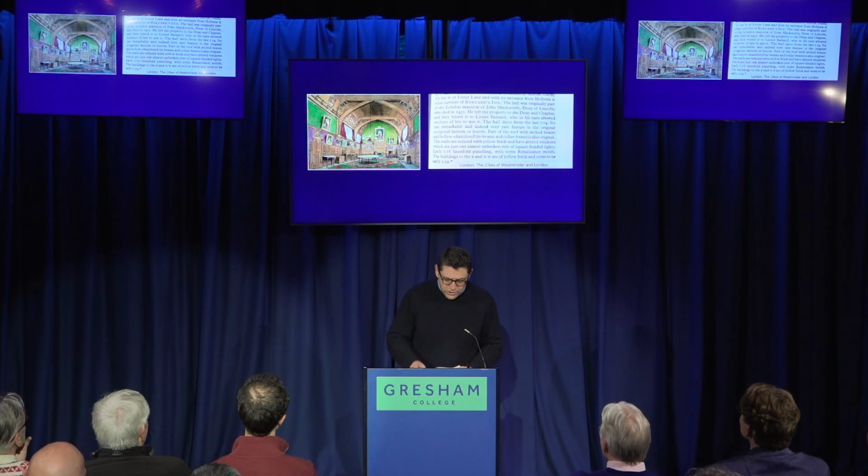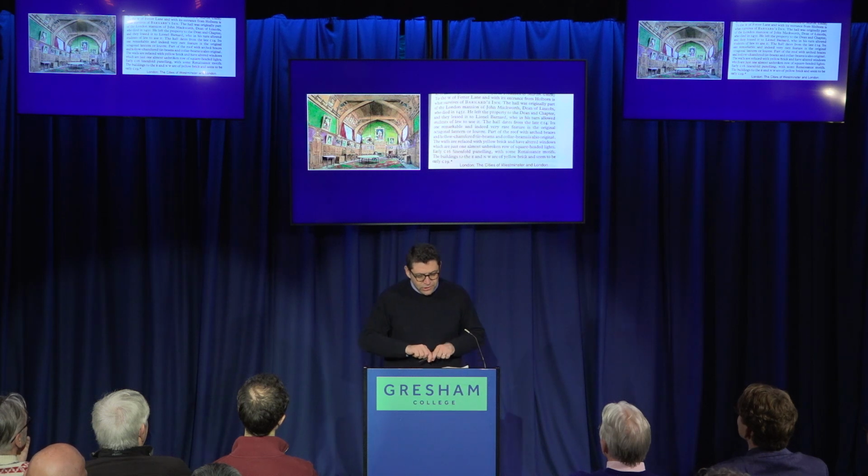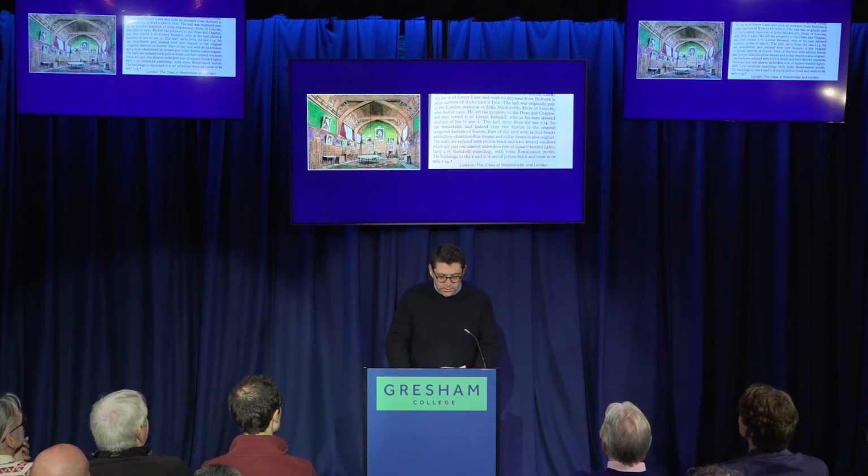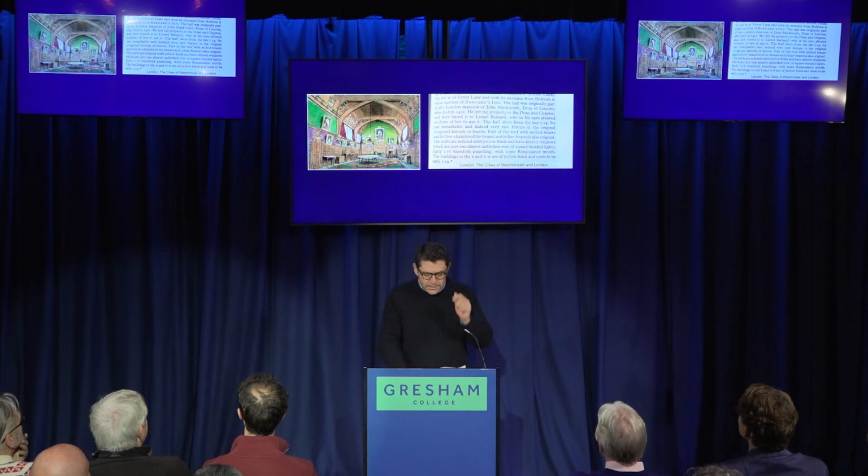The hall was originally part of the London mansion of John Mackworth, Dean of Lincoln, who died in 1541. He left the property to the Dean and Chapter, and they leased it to Lionel Barnard, who in his turn allowed students of law to use it. The hall dates from the late 14th century.